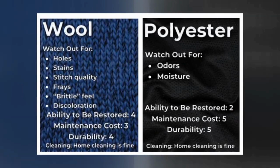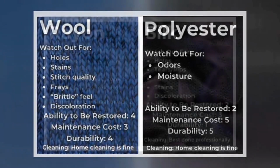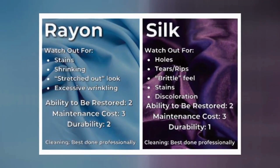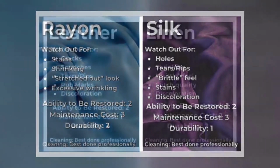Yeah, the silks, the linens, the wools, those are more of your high-end garments. Then you need to make sure you dry clean them. But like the polyesters, the cotton, and the denim, 100%, you can care for them at home, but if you want to keep them fresh and new, you definitely want to use dry cleaning. Absolutely.